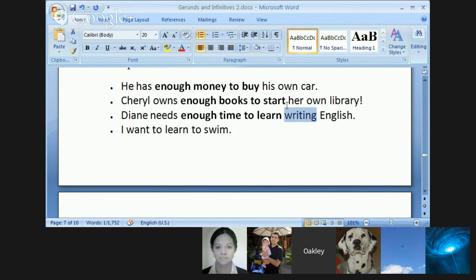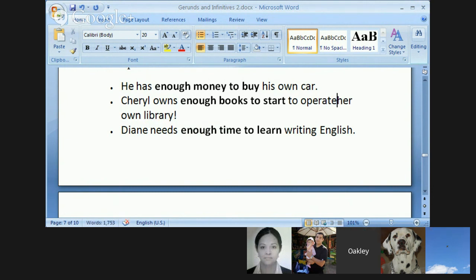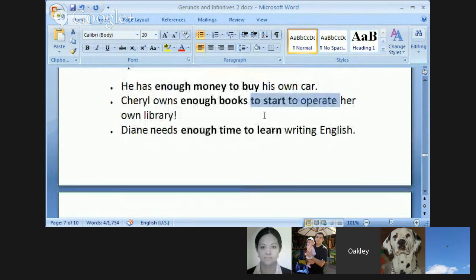Cheryl owns enough books to start to operate her own library. Okay, there's nothing wrong with this. Owns enough books to start operating her own library, owns enough books to start to operate her own library. Wait a minute, I have another idea altogether. When we're following with a gerund or infinitive, what are we looking at?